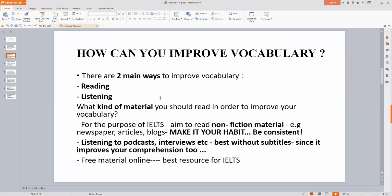The next question that comes to mind is, what kind of material should you read? So I just told you that reading is a good way to improve your vocabulary, but what kind of material should you read in order to improve your vocabulary? Well, you can read almost anything that you're interested in, but for the purpose of the IELTS exam, I would advise you to read non-fiction material, okay? So not the novels, not the fiction books, okay? It's better to read newspapers. It's good to read articles. Online blogs are really good.